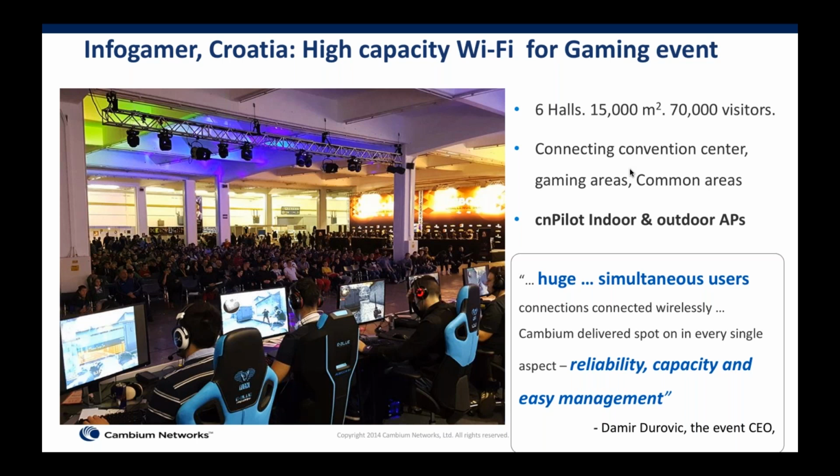As you might know, gaming is a fairly demanding activity in terms of network usage. Users want acceptable latency as well as being able to have high throughput.